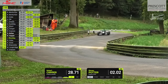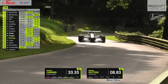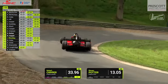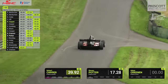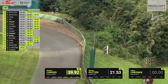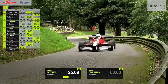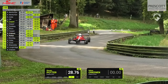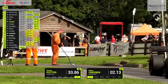So two big venturis on the side of the car, very similar to the F1 concept that we have today. And that gives you a lot of downforce through those corners. And I've been told that in this car it's about from 40 miles an hour, so a very low level of speed to produce that downforce. Yeah, well, Robert did a 39.92 in that car, moved him up to fifth in class, fifth in the overall.